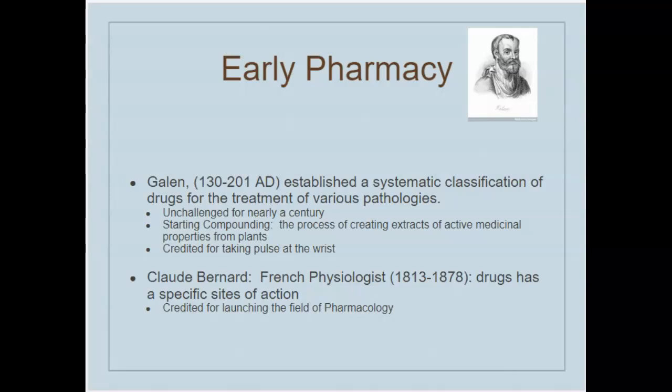So early pharmacy, we do have Galen, who was a Greek physician who pioneered the practice of dissecting animals. And he would dissect the animals and study their organs and their anatomy. He really coined compounding. Compounding is mixing of medications together to make something. So he recognized that some of the ingredients in compounding our medications were considered active ingredients.